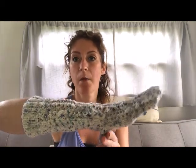I did say that they'd probably look nicer in a solid or maybe a tonal, but she really liked it in the speckle. And I do like the speckle. So that is the Trip Socks by Rye Flower Knits. I think it's part of a collection, but I'm not really sure. You can check her out, but that was really cool.